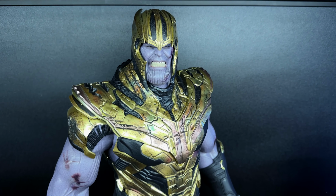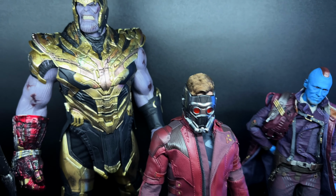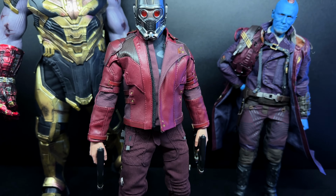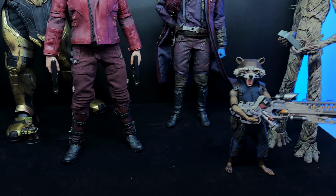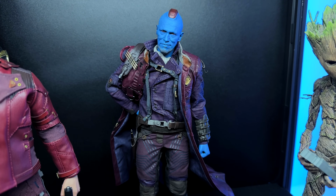Plus, just everything together with the armor, it just looks great. I love it. We do have Star-Lord. This is technically from Infinity War, but another good figure. I do want the long trench coat, but at the same time, I guess it's just more pleather that could go bad. One of my newer Marvel figures is a personal grail of mine, and it is Yondu.